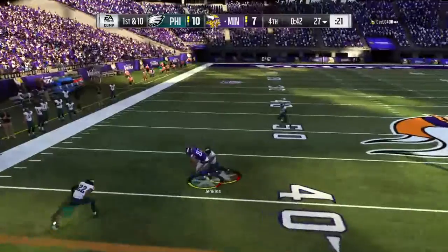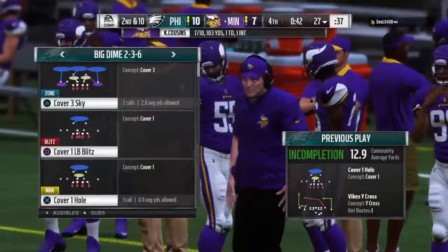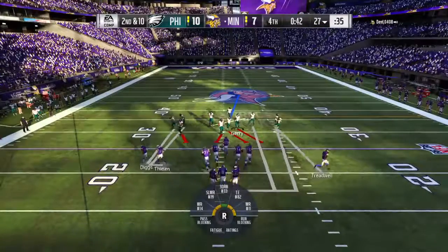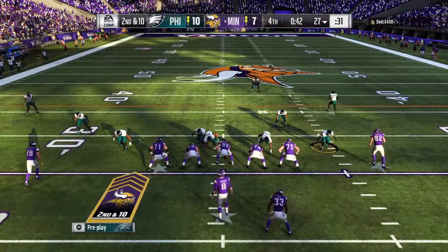Escaping the pressure right. And it pops free. The collision there jarred the ball loose and brings up second down. Work with me, partner. Take a deep breath, because that's what they're doing down the field now. That incompletion allowed them to exhale a little bit.